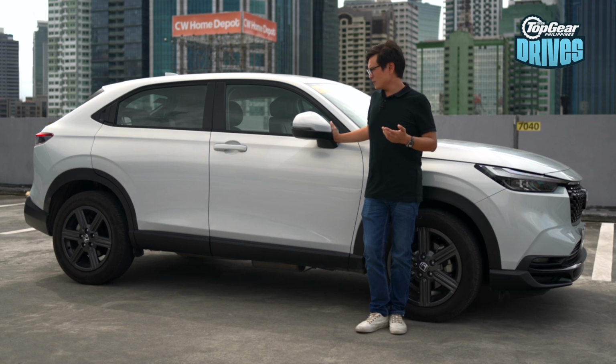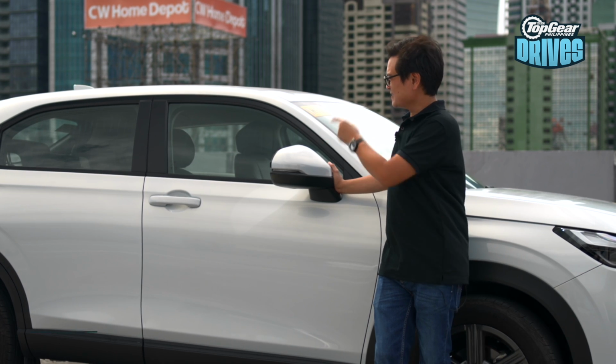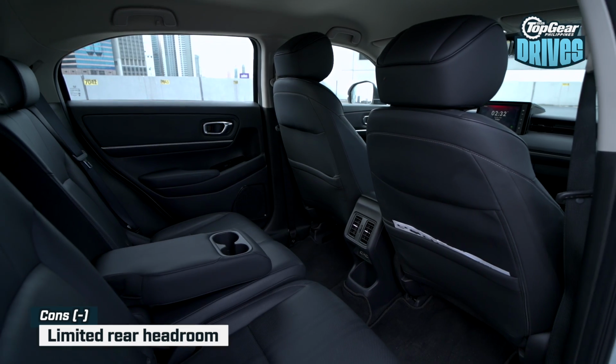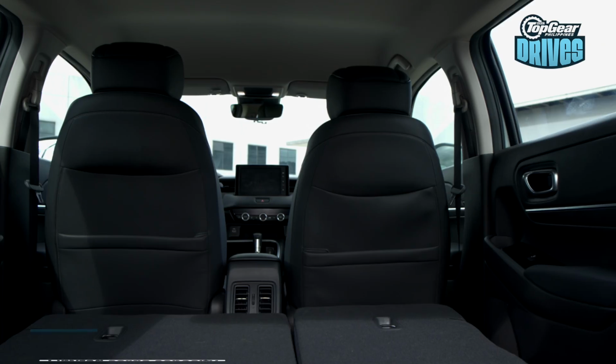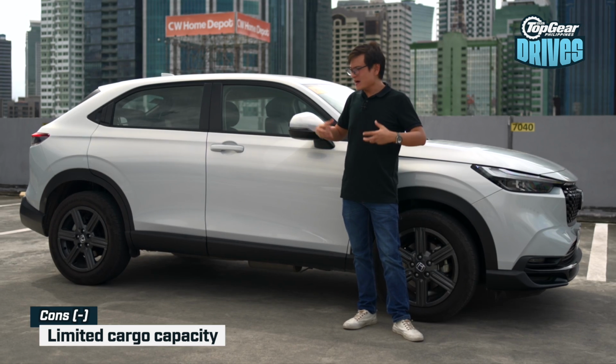So to sum up, let's run through the pros and cons of the Honda HRV. And we really have to address the rear headroom thing. It's really not the best out there, and some of its competitors easily have much more than that. And the same goes for the cargo capacity. You're gonna have to do a little bit of Tetris to really maximize the space.